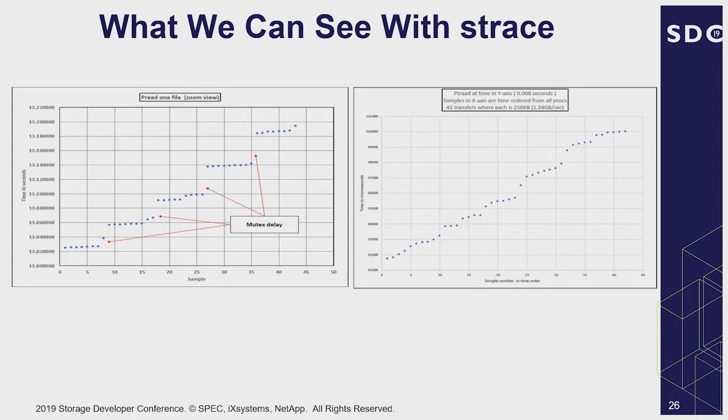So I'm just going to deep dive on one part of the strace. I don't know if you've seen an strace before. They're really messy and really ugly. It's one line per system call. It will show you what the system call was, you can have it show you how long the system call took, and you'll get any error messages from it. So I'm calling each one of those lines a sample.